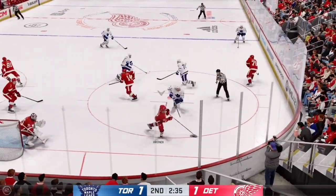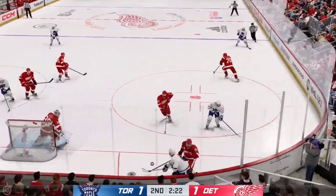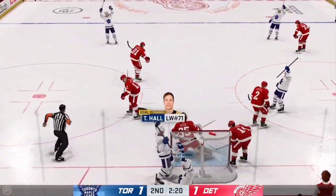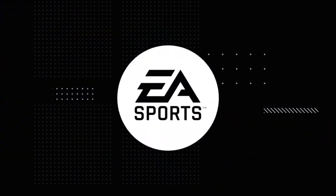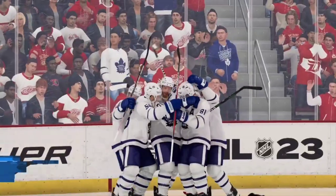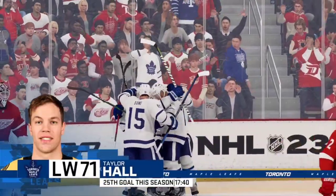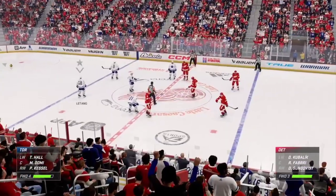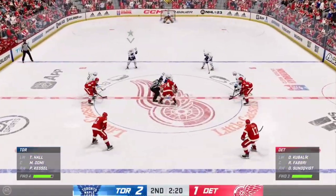The Red Wings win it in the defensive zone. The Leafs gain possession along the wall. He scores! This is his 25th of the year! What a great year for him. He's been really consistent, and even though there's not any difference really, 24-5, this feels really good. The Leafs breathing a sigh of relief, now taking a one-goal lead. Well, don't exhale too much, James.